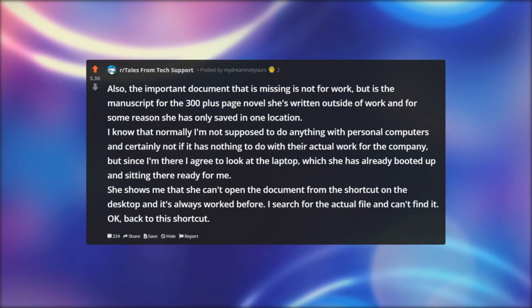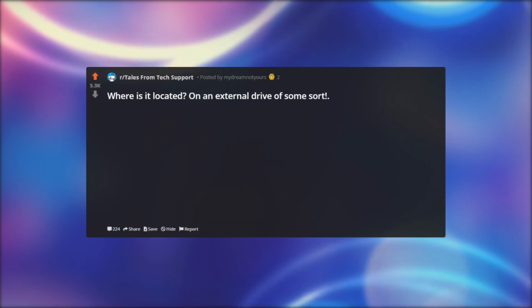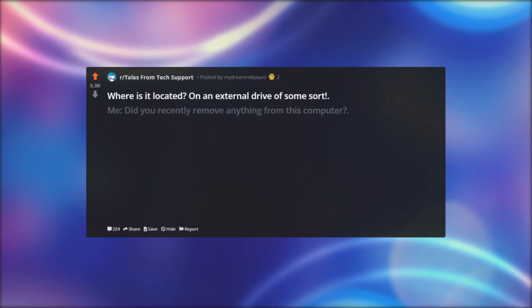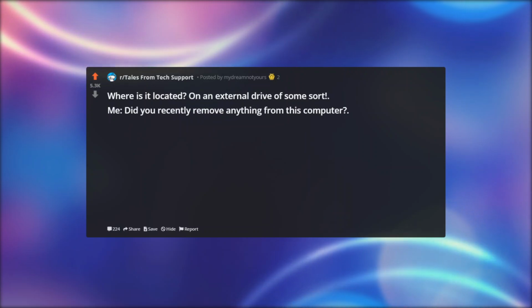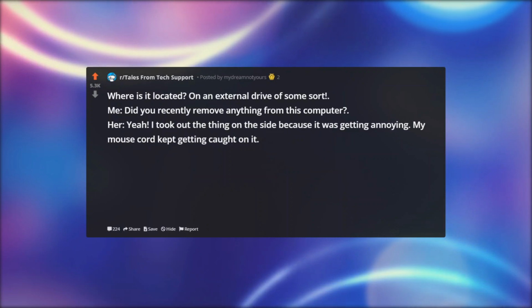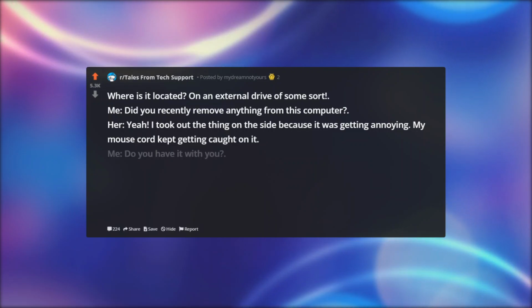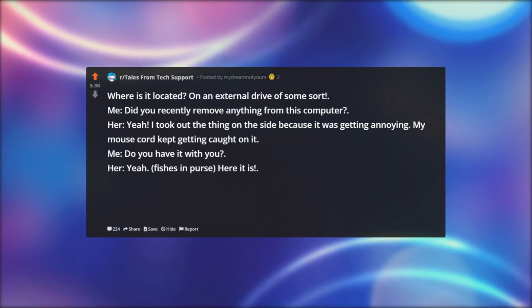Okay, back to this shortcut. Where is it located? On an external drive of some sort. Me: Did you recently remove anything from this computer? Her: Yeah. I took out the thing on the side because it was getting annoying. My mouse cord kept getting caught on it. Me: Do you have it with you? Her: Yeah. Fishes in purse, here it is.